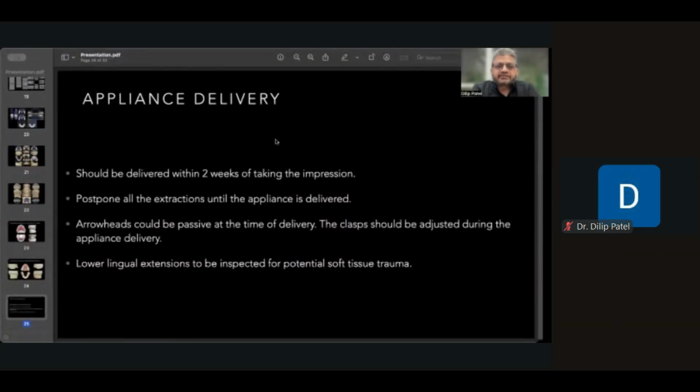Appliance delivery. First of all, upper and lower appliances should be checked on the patient study model. There should not be any nodules, nor any bubble over the occlusal surface or over the tissue surface. It should be well finished. If you run your finger over the appliance on the tissue surface as well as the occlusal surface, it should remain very smooth without any sharp margin or any point.